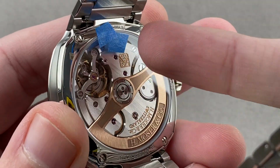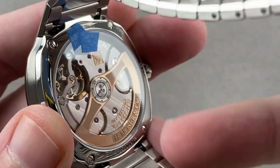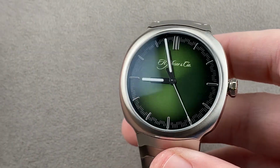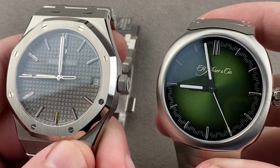It does beat at a slower beat rate, though, 21,600 vibrations per hour, so at least in theory, the AP could be a little bit more accurate, especially when vibrations and shakes on the wrist are factored in. That's where a higher beat movement generally gives you a little bit of an accuracy advantage.